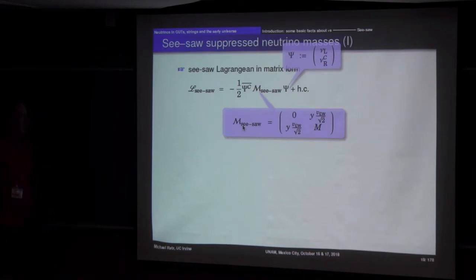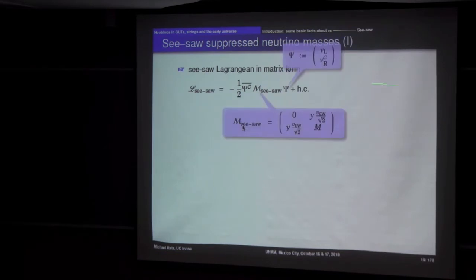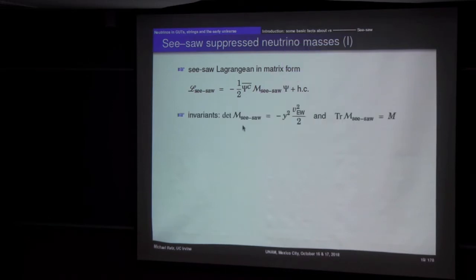If you entertain this possibility, you get an extended mass matrix, which is the so-called seesaw mass matrix, which has the off-diagonal components, just the usual Dirac mass terms, and the lower right component is just the Majorana mass term. And any undergrad student who has attended some linear algebra lectures will of course know that in this 2x2 matrix you have two characteristic quantities, which are the determinant and the trace.